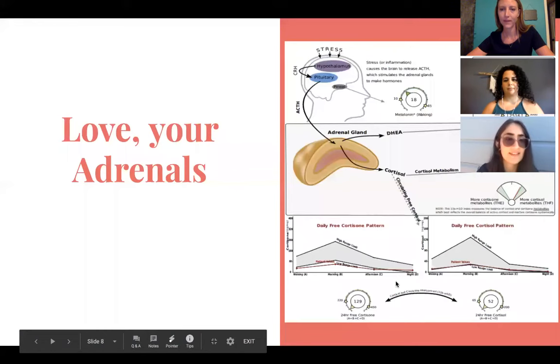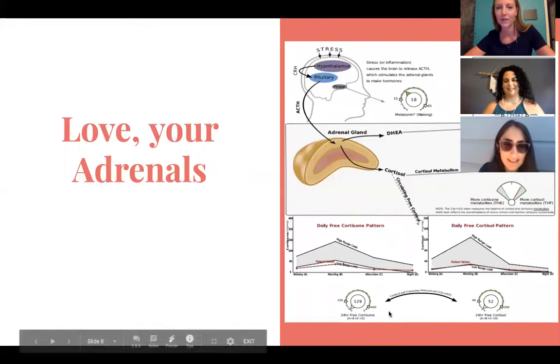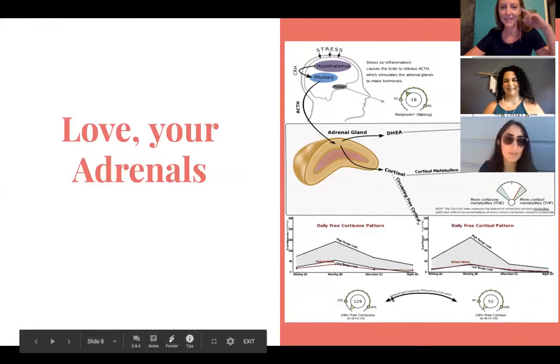Okay, so this is going to be the page on the test, which gives a breakdown of your sex hormones and their metabolites. I still see the adrenal side, which I'm happy to chat about before we head into sex hormones. Yeah, go ahead.